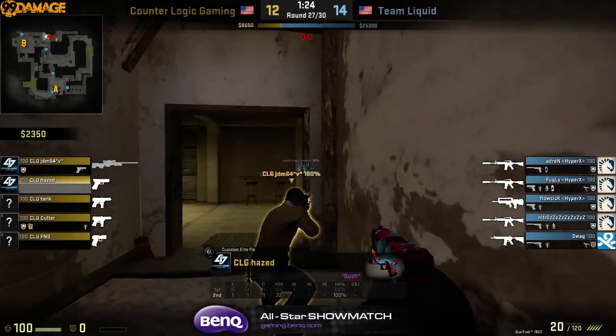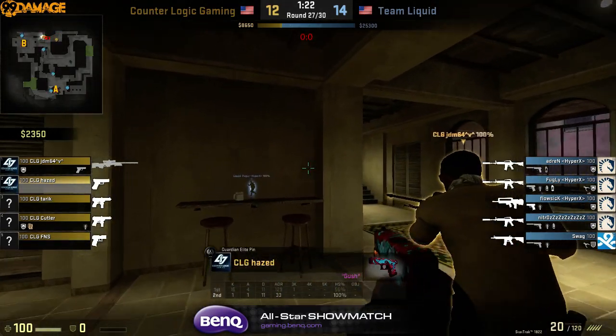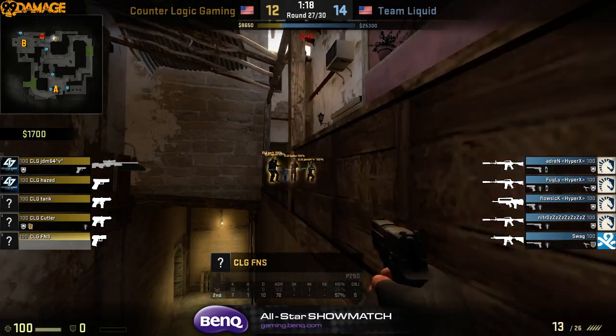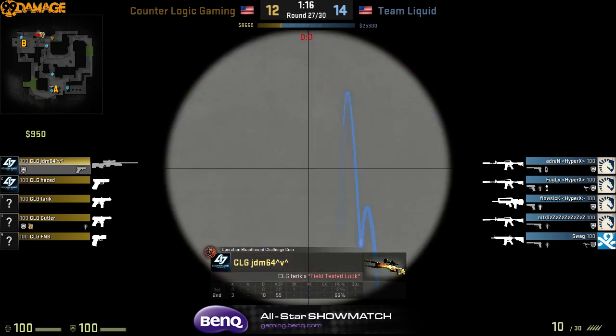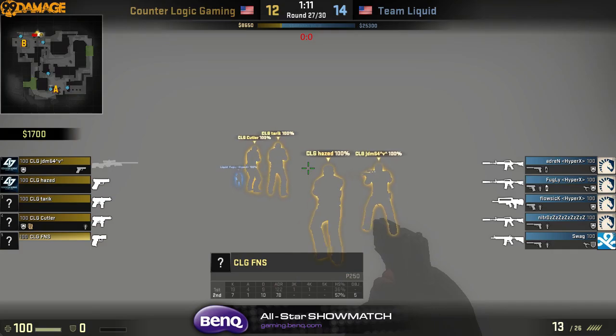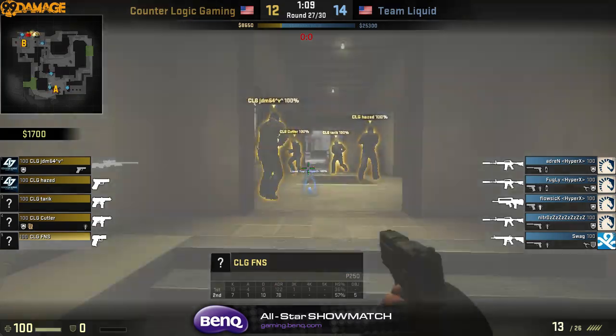Liquid on the doorstep of match point. Can they do it? That's the real question right now. CLG still have that one important gun. And if JDM hits a shot, hopefully not on one of his teammates, but on one of the CTs, he could open up the B bomb site quite nicely.